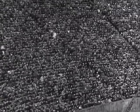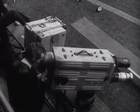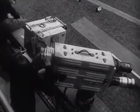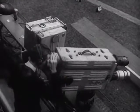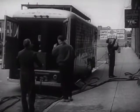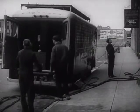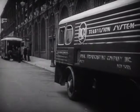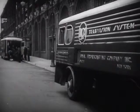Out at the stadium, the television cameramen are seeing to it that you can follow every detail of the game. They're out there on the sidelines, following every important piece of action. Cables connect the cameras with the mobile units which are parked outside the stadium. And from these trucks, the scenes covered by the cameras are relayed to the main television transmitter.